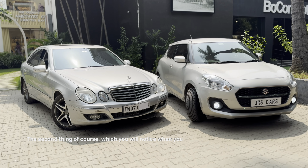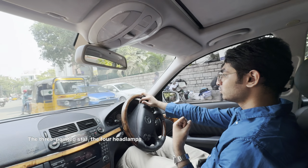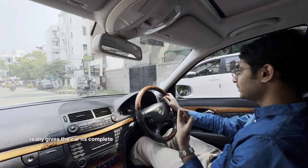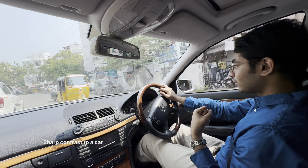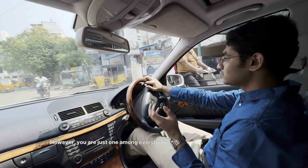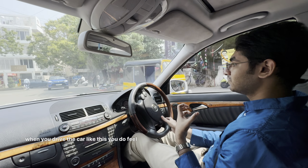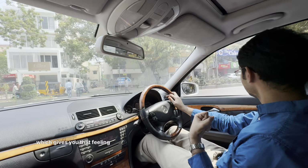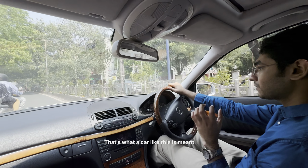The second thing, of course, which you notice when you drive this car is that people around you do notice you. The 3-pointed star, the 4 headlamps over here, which is of course a trademark of the older generation E-Class, really gives the car its complete road presence, and people around you will notice you when you drive this vehicle. Sharp contrast to a car like the Swift, which of course is like the perfect incognito car. However, you're just one among everybody else when you drive a car like that. When you drive a car like this, you do feel that special feeling, and that is of course a true hallmark of a car like this, which gives you that feeling of achievement. Every time you drive this car, it's an occasion. That's what a car like this is meant for.